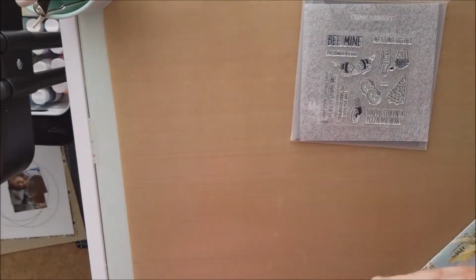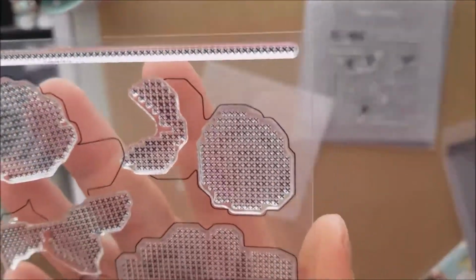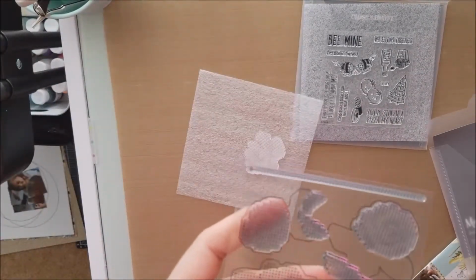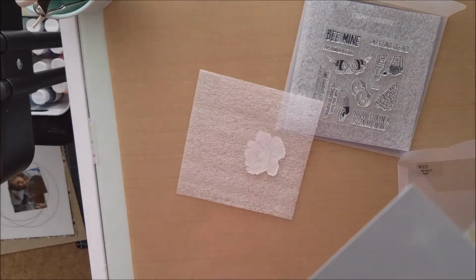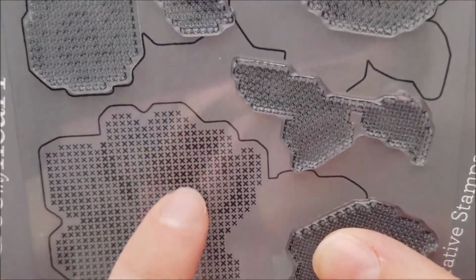Love that one. And then this one, I cannot wait to show you what I can do with the hand stitching on this one. This is just unreal. So it's all cross stitch. So let me see. I'll take this off so you can kind of see. Yeah. So as you can tell, just so you guys have a little bit of an idea, these are all cross stitched.